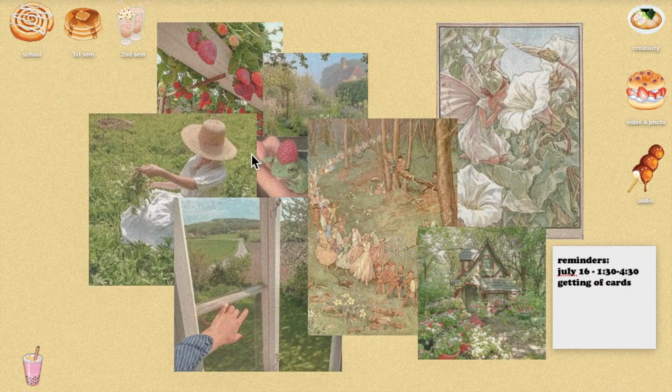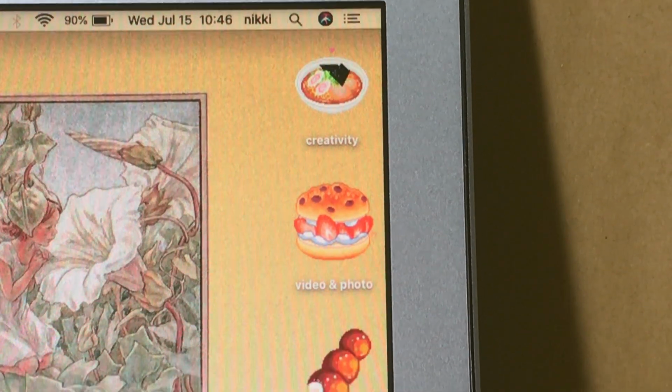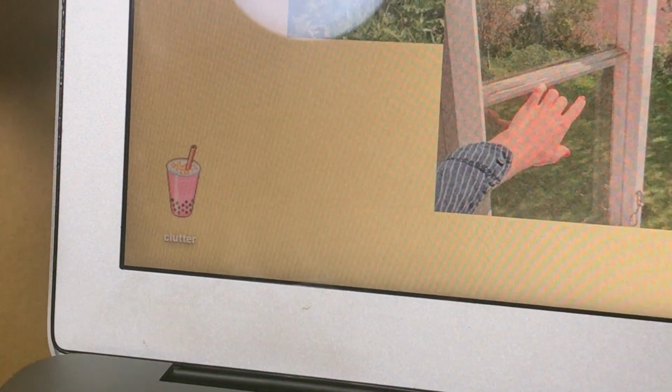This wallpaper, I just searched cottagecore wallpaper because I like the cottagecore kind of thing. These icons, I basically searched pixel food PNG because pixels are cool, they're cute.